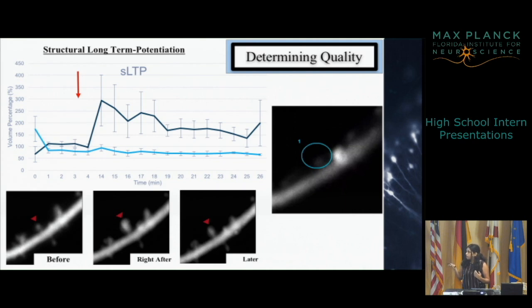These images are the actual spines that we stimulated. This is before. As you can see, it is a lesser volume. This is right after. This peak indicates that it has a greater volume. And this is later. It's not as large as right after, but it does have an increased volume sustained. This is just a video showing the growth of the spine during stimulation.